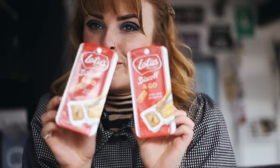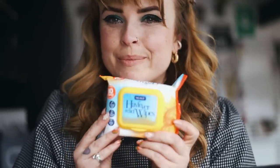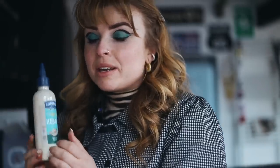Found this little fake plant. £5. I'll put that in my bedroom. Then I bought Philly a little treat. Well, I bought one for both of us. Biscoff and Go. I picked him up some hay fever wipes because he's so snotty at the moment. His sinuses are terrible. Tzatziki. I'm gonna have some falafel pittas, so I thought, oh, that'll be good.